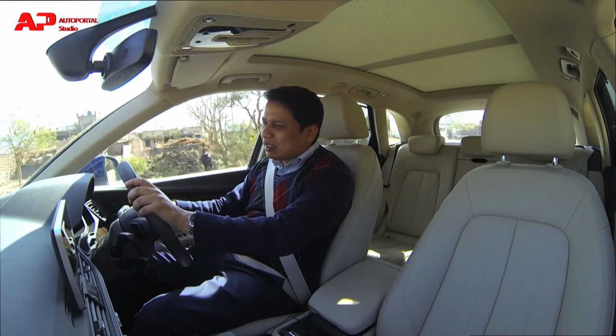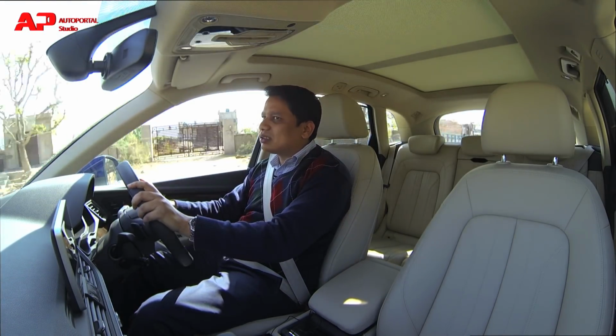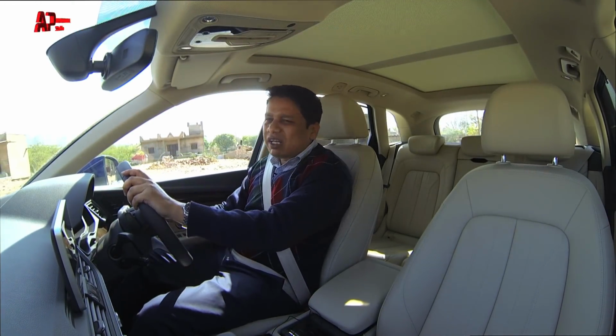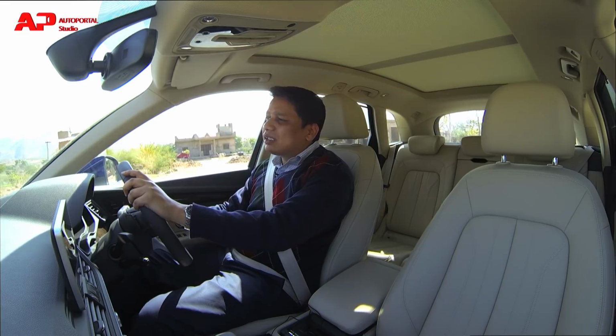And why do I say that? Well, simply because the steering wheel on this car is ultra light. It's a very easy and light steering to operate, and most Audi buyers really do like it that way.